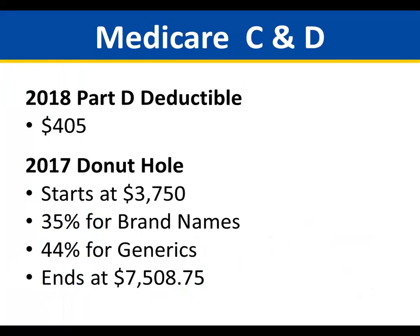So we do have some new prescription information. In 2018, our new Part D deductible is going to be $405. Does anybody remember what the deductible is for 2017? $400. So we're going up by a whopping $5. Now, when it says the donut hole, that should be 2018, not 2017. I apologize, that's a typo.